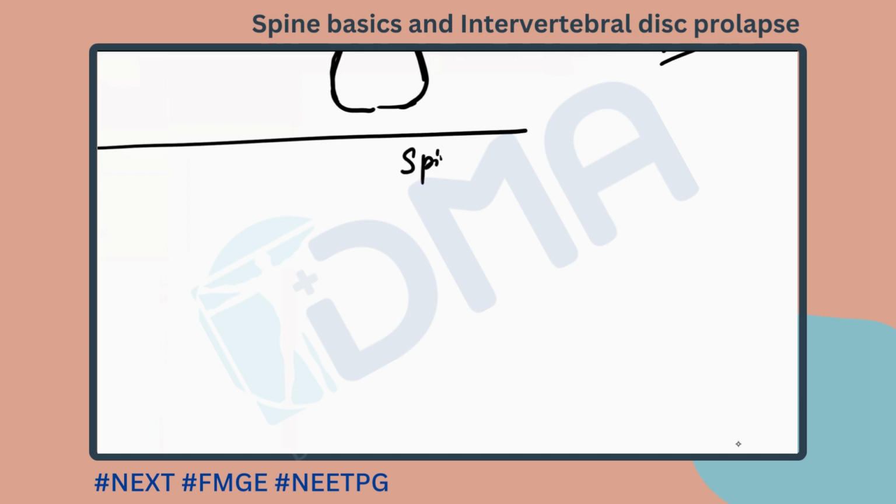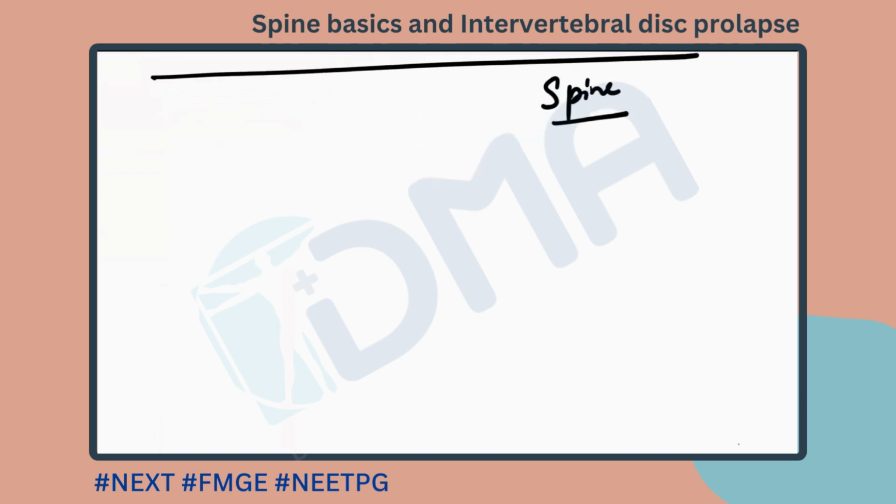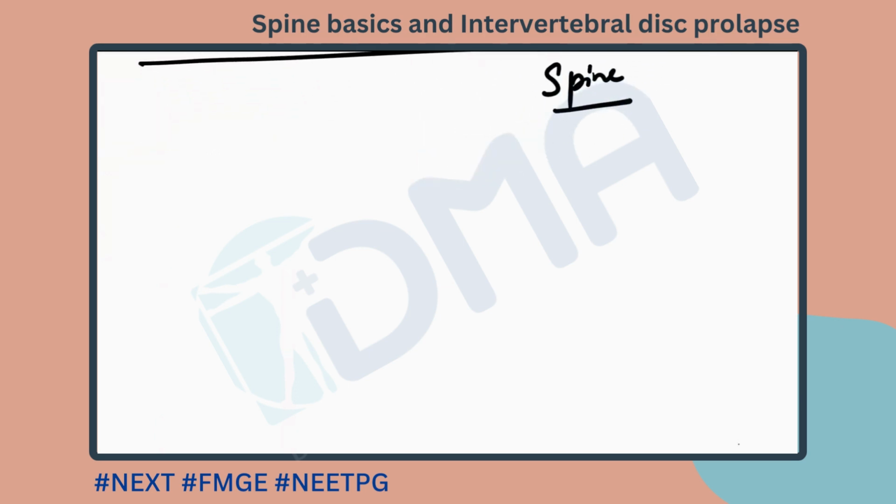Spine. So we'll start spine. Few important topics in spine are: one is basic anatomy.